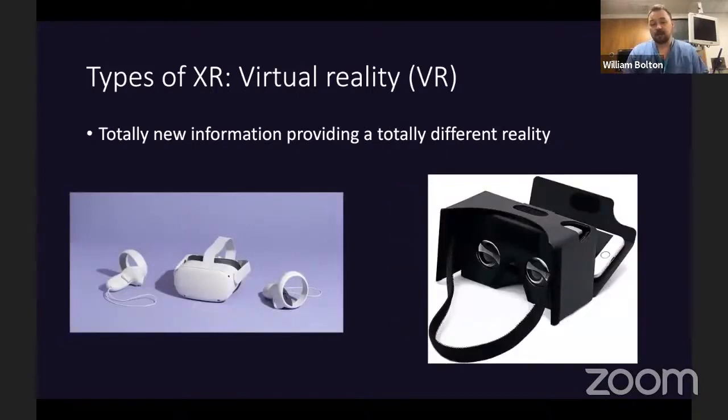Different types of VR headsets. The one on the left is the Oculus. That's a bit more expensive. It comes with hand controllers. In my opinion, you get a pretty good quality experience. The screen's normally really, really good.